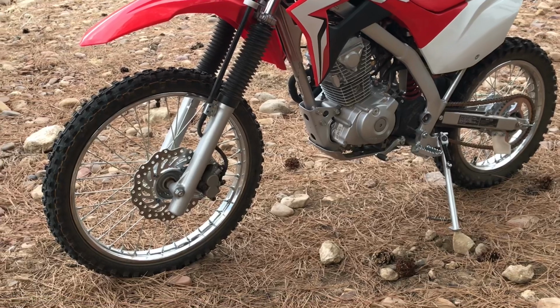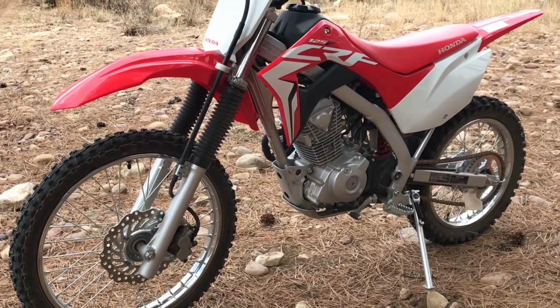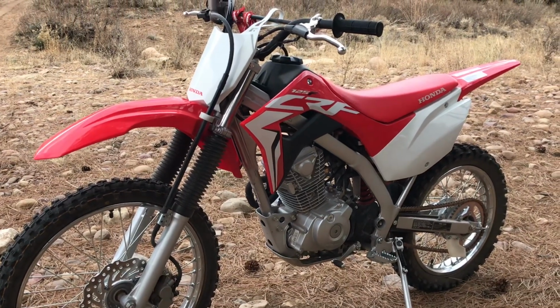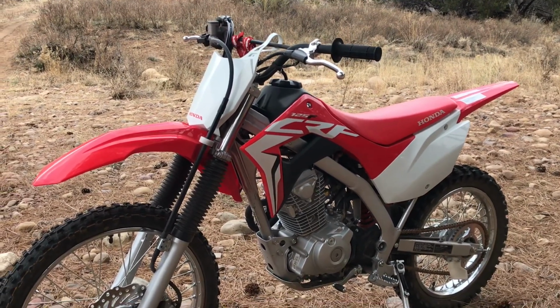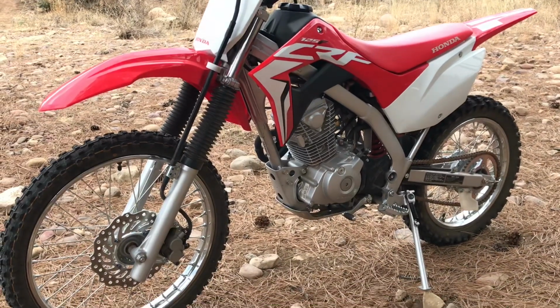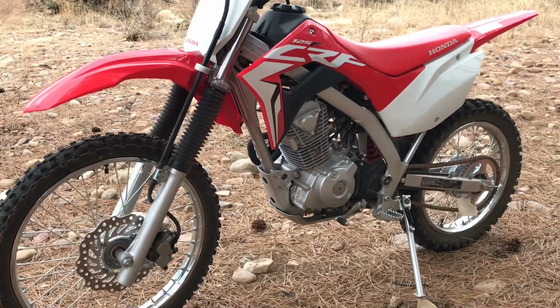So what do we love? I love the front brake. Excellent. Lots of power in that front brake. The engine is awesome. It produces a lot more power, especially torque, in the low and mid range than I expected. I love the styling. The seat is even decently padded. Love the low first gear that is just very tractor-like and gives me a lot of control in low speed situations. Absolutely love the fuel injection.